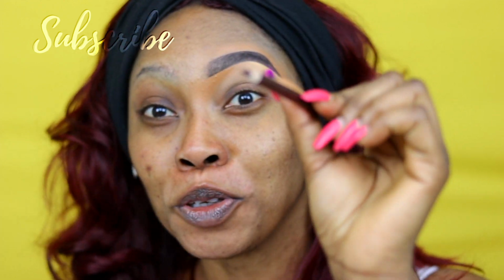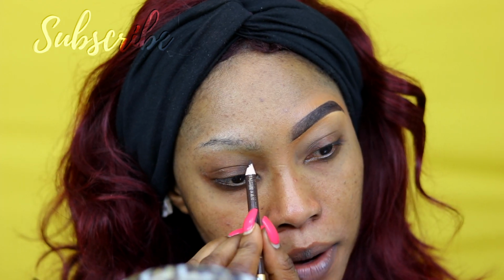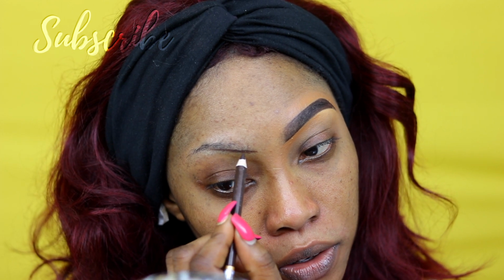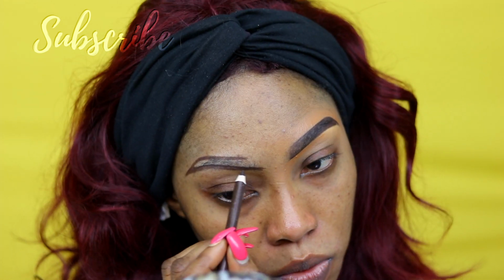So we're going to be using this lifesaver pencil. I've already primed my eyebrows as usual, and I'm just going to be drawing my eyebrows. If you want to see the full detail of how I achieve my brows, please go to the last video that I did and you're going to see it. Also, always make sure that your brow pencil is always sharpened.